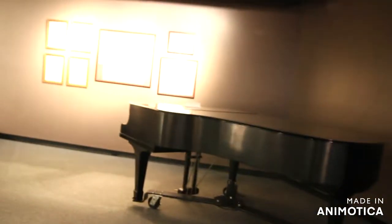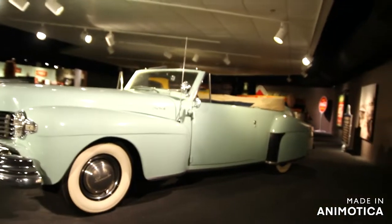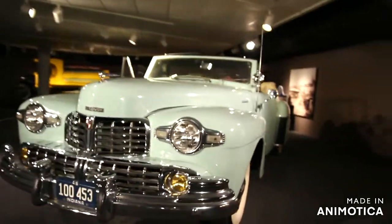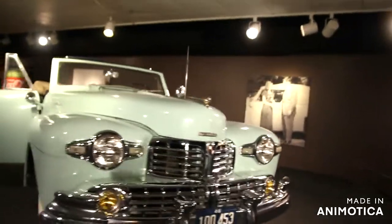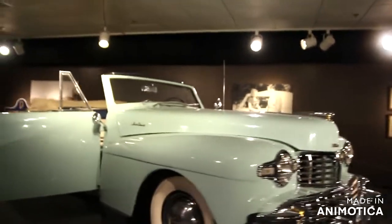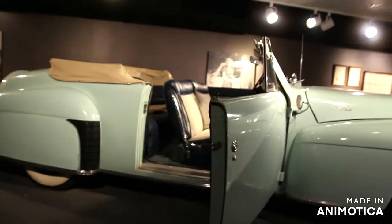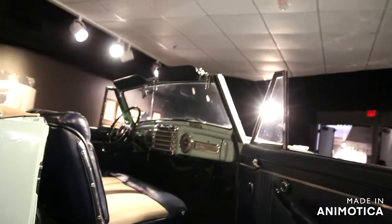Find yet another one. What's this one say? Oh, it doesn't say anything. I can't tell what it is. Alright, so we have the Lincoln Continental. Original Lincoln Continental. As we circle the giant car that we have. It's a Lincoln. Well, that's an original Lincoln, guys. And it still has the key in it.